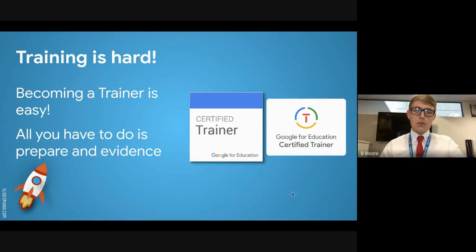Now, you'll probably ask, why have I got two different badges on the screen? This is the older badge, the one with the blue banner at the top, and some trainers are still using that. They've just rebranded this year to see this new badge appear for Google certified trainers. But if you see either badge, you'll know both of them are trainers. It's just to give you a heads up. They're transitioning between the two at the moment.